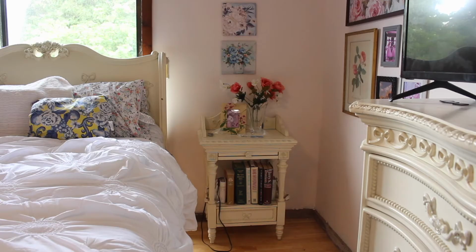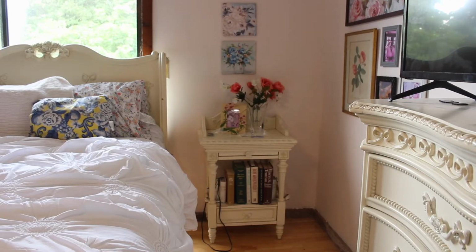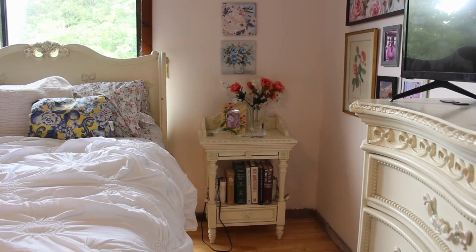Then on the nightstand, there are some flowers. I got the flowers from Dollar Tree and I just put them in the space we had. Then the little picture frame on top of the nightstand, not next to it, was from Goodwill, and then I printed a little picture to go inside.